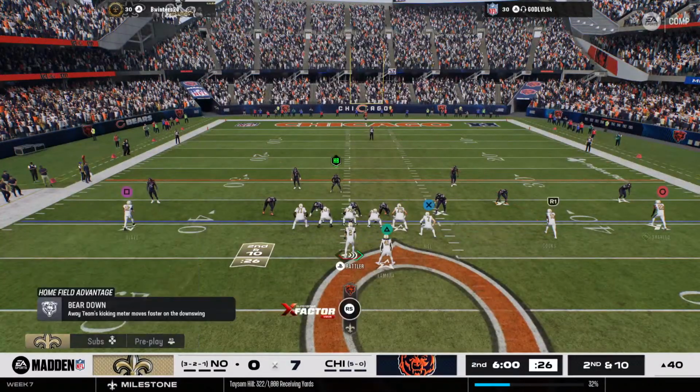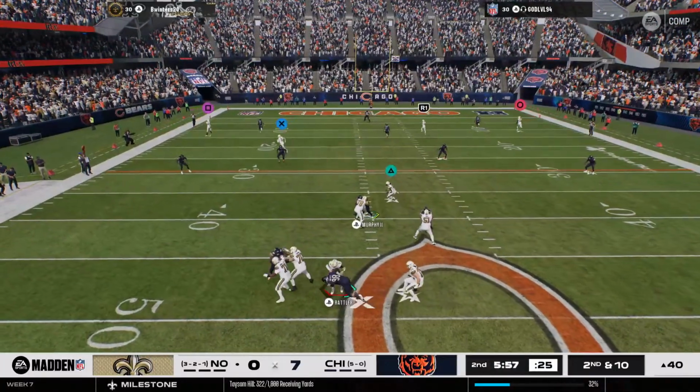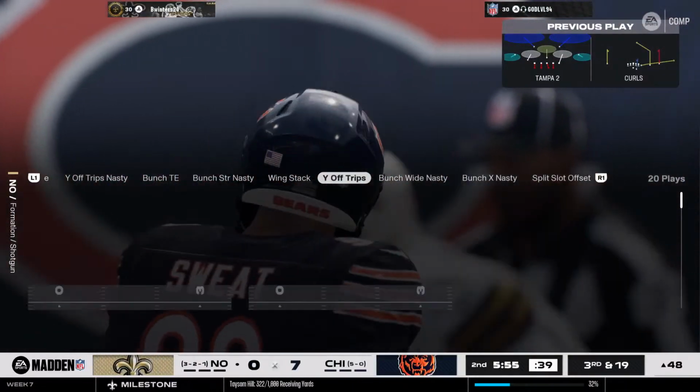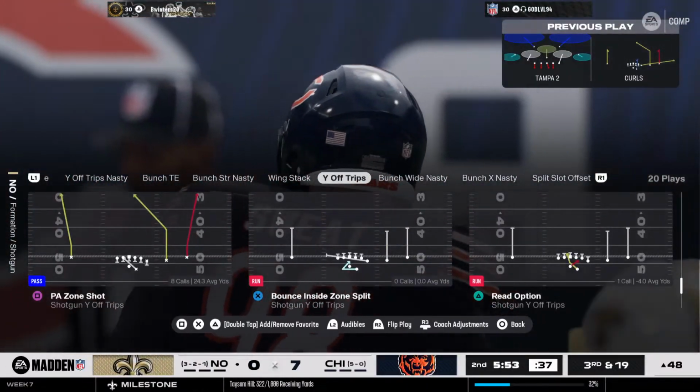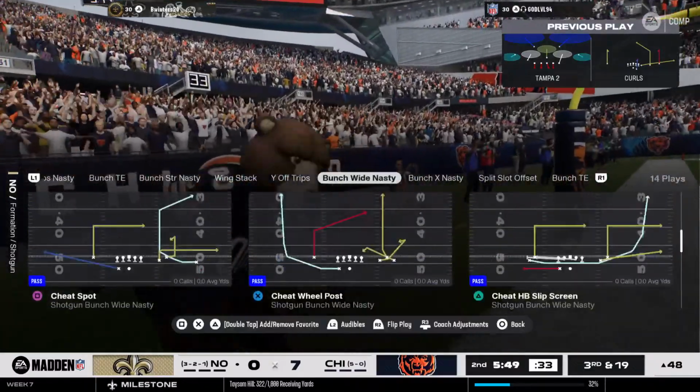Down. Fight. 90. Ready. To the air is Rattler. Pressure, and he's taken down. A Bear sack. Montez Sweat in there to get him, and that is sack number 6 now for him on the year.